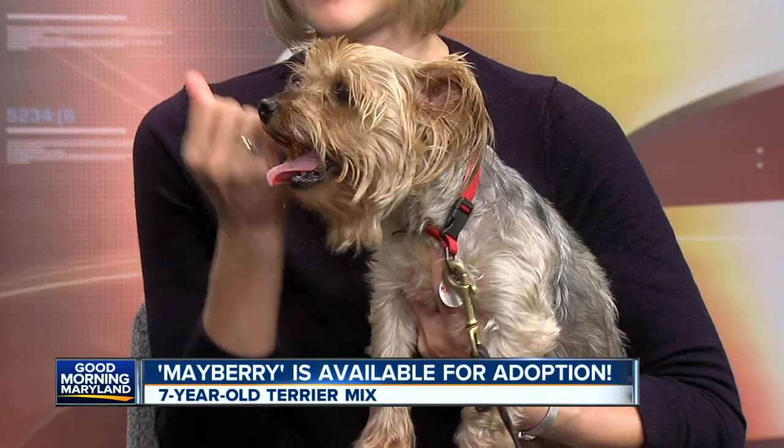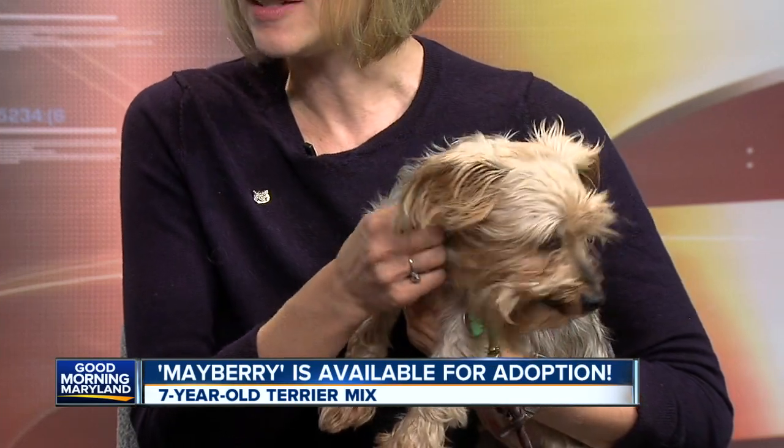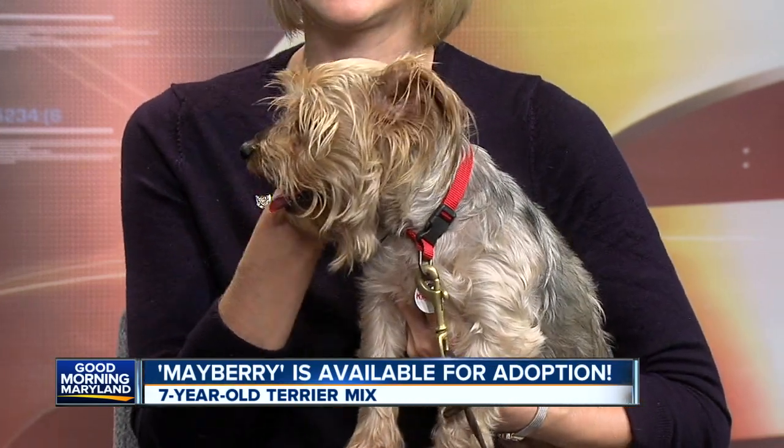Now, one of the things with dogs like Mayberry, they're sort of a Yorkie mix, something like that. The hair, the fur, these coats can get very full. Yes, and they can mat. Boy, she has a lot of energy. So you want to make sure that you're grooming your dog on a regular basis. And these little dogs have hair that can often grow into their eyes. They can get a little food on when they eat. You want to make sure that you're combing and even trimming so they can see and eat comfortably.